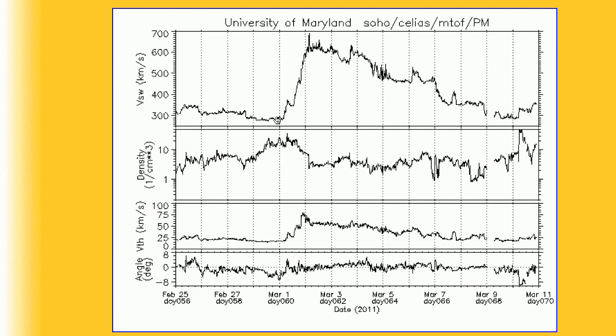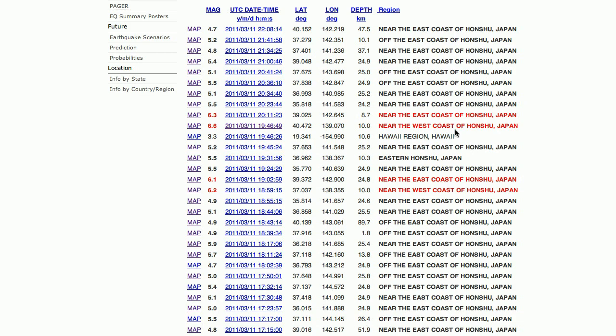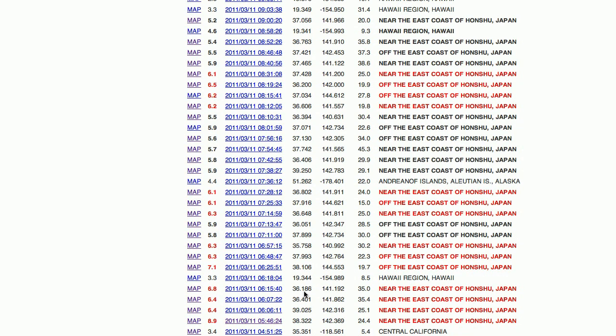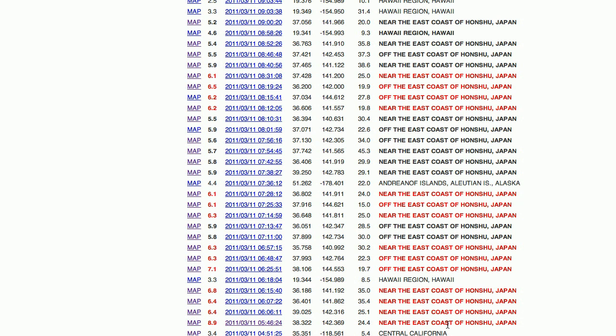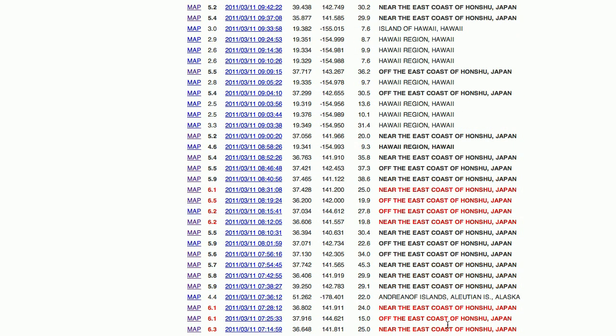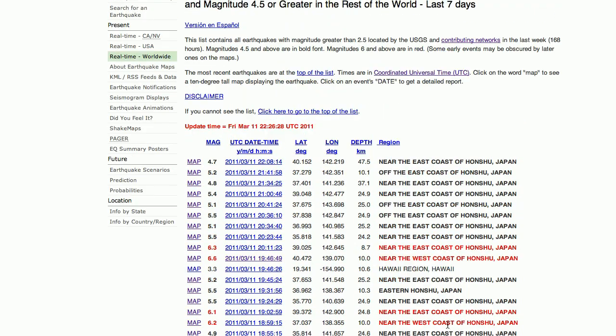And as I mentioned before, these events usually occur directly before or directly after the solar wind stream that's associated with the coronal holes. And in this case, we're still seeing a lot of very, very strong activity. And the 8.9 earthquake that was recorded on the 11th at 5:46 has been followed up by many strong events.